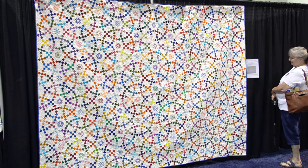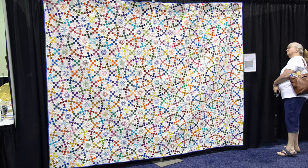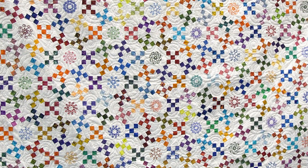This was a beautiful quilt, many, many, many pieces. A lot of work went into this quilt, and I couldn't help but stand and gaze at it and really try to imagine the amount of work and piecing that went into this quilt.